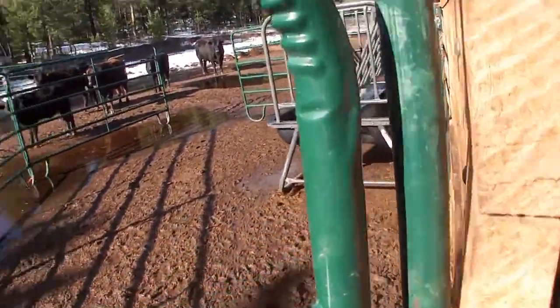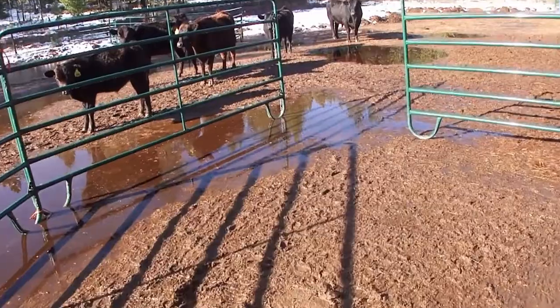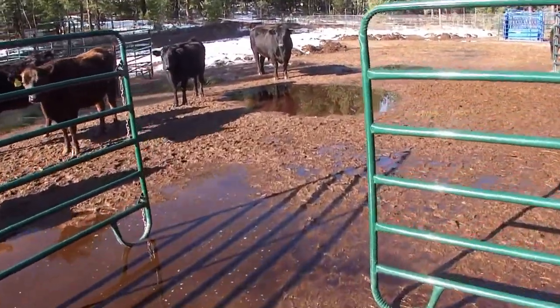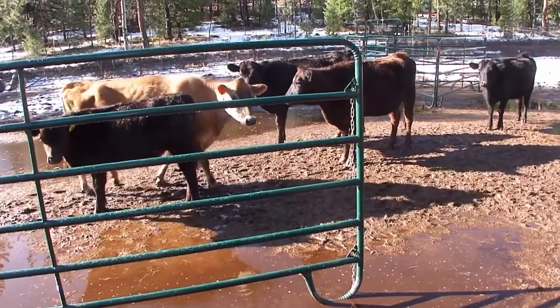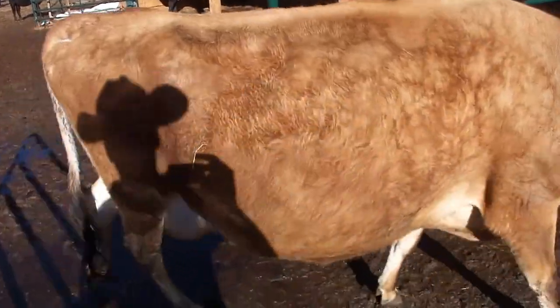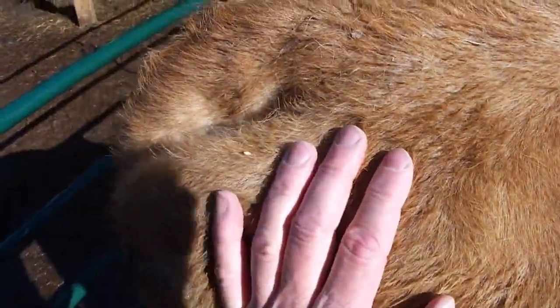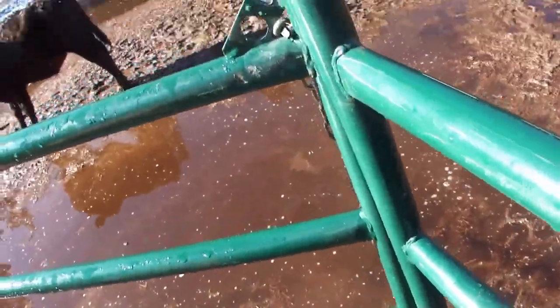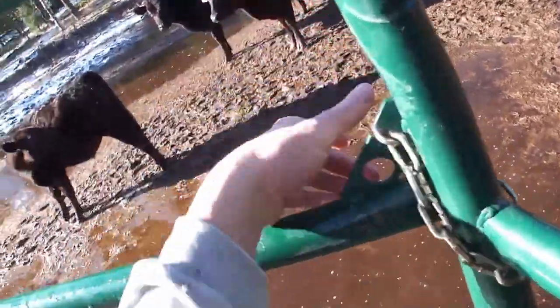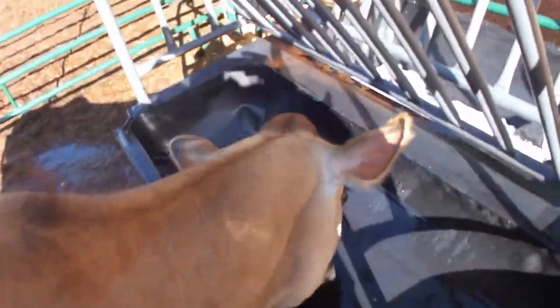First thing I do is feed Iris if I can separately. Then I have to move all these cows away from the puddles. Let's see if she'll come over. She's a good girl. And her bag's starting to get big. She should be the first one to calve this year. All right, Iris. All right, girl, here you go.